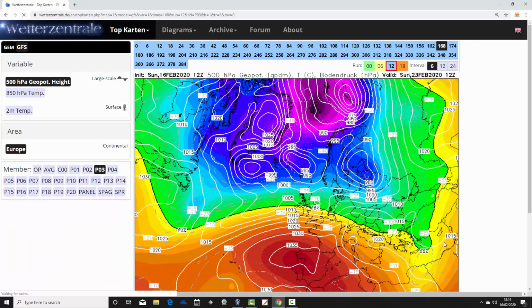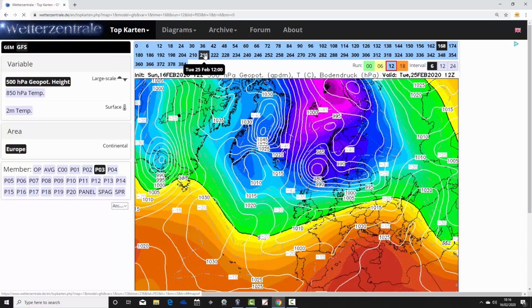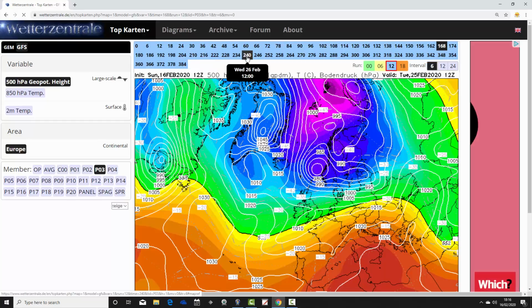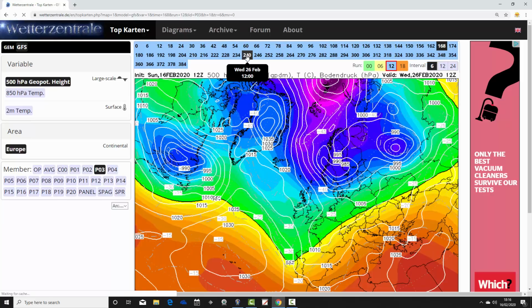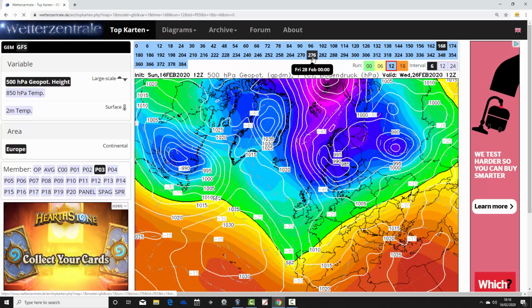This is ensemble member number 3. Has us in a very mild southwesterly wind next Sunday and bringing in low pressure, so quite unsettled to the northern part of the country. That carries on to Monday the 24th February, Tuesday 25th. Trying to turn wind into the north, so taking us up to day 10, which is 26th of February. Bit of a northerly snap going on then.